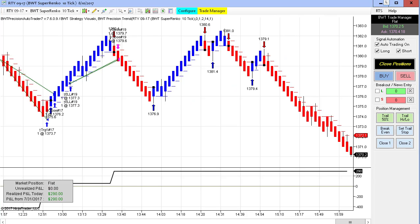Okay, next up is the Russell on the Super Inco 10 tick. And again, this did pretty good here, making it to the plus side of the ledger on a couple of long trades. So 290 for the day on this chart.